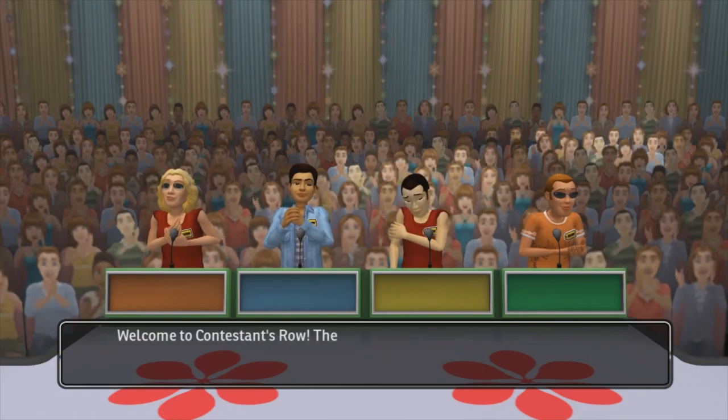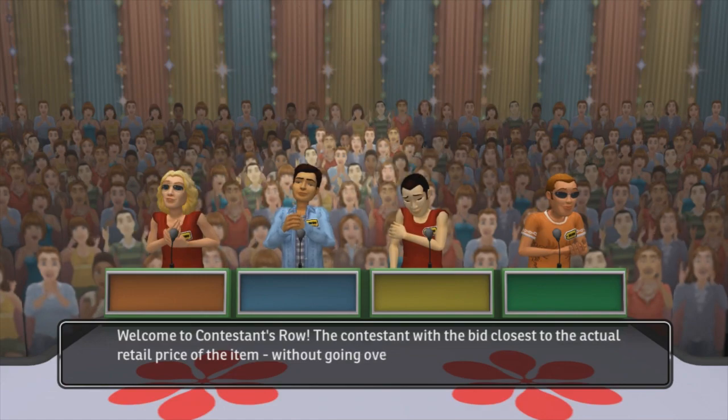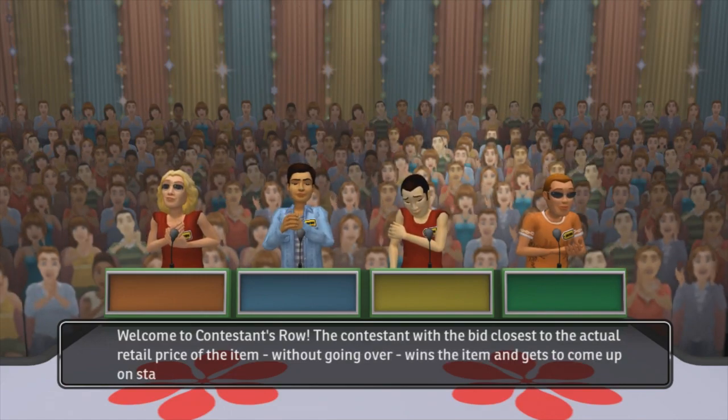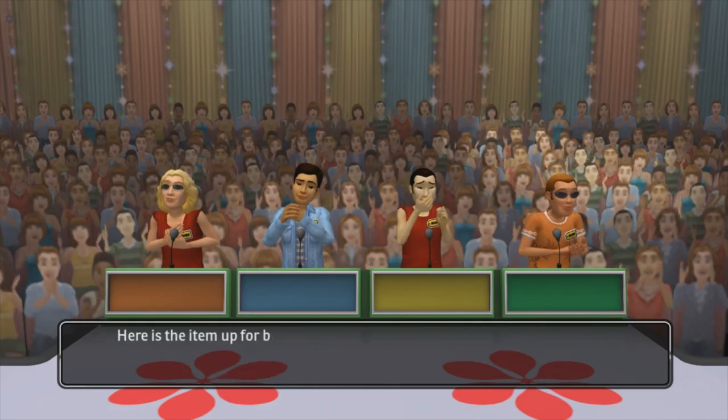Welcome to Contestants Row. The contestant with the bid closest to the actual retail price of the item, without going over, wins the item and gets to come up on stage to play a pricing game. Here is the item up for bids.